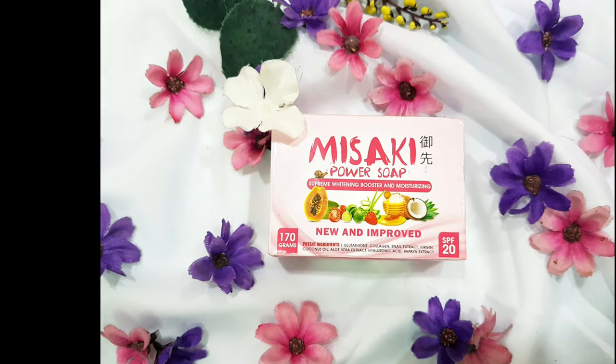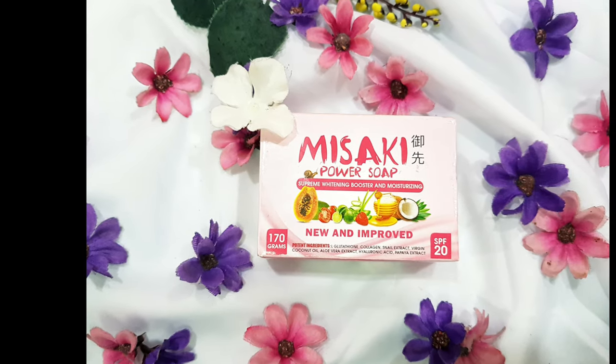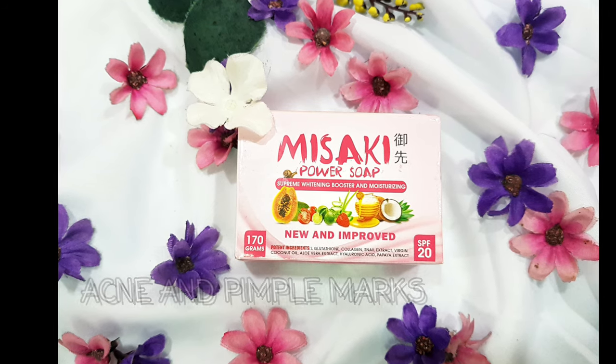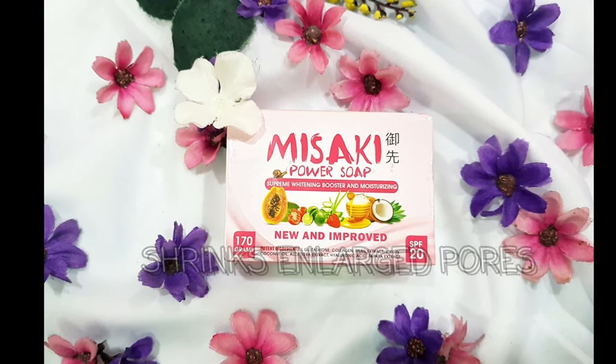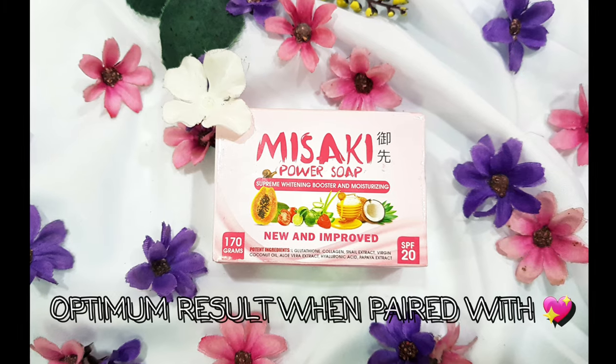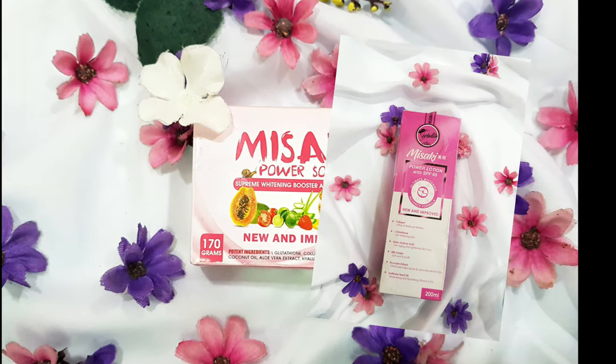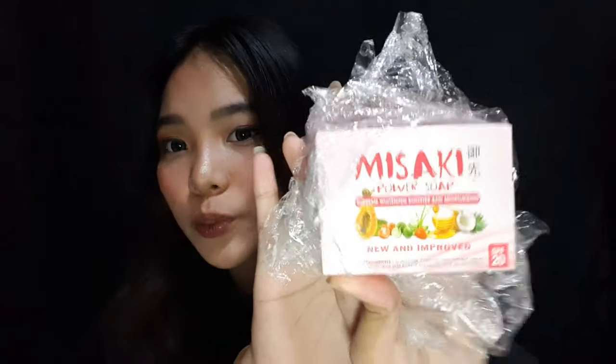We just have opened Misaki Power Soap Supreme Whitening Booster Moisturizing New and Improved. This Misaki Power Soap helps you get rid of hyperpigmentation, dark spots, acne and pimple marks, and can also shrink enlarged pores. Best results when used daily and optimum result when paired with Misaki Power Bleach and Misaki Power Lotion. Ayan yun. Ayan yung first product. I'm so happy. So, this is the second product.